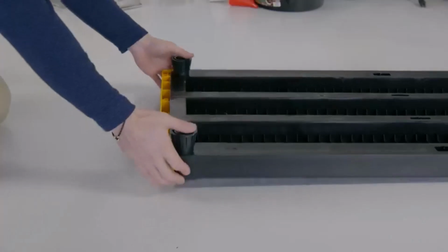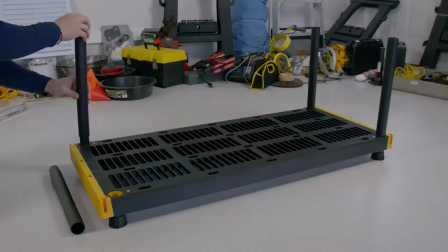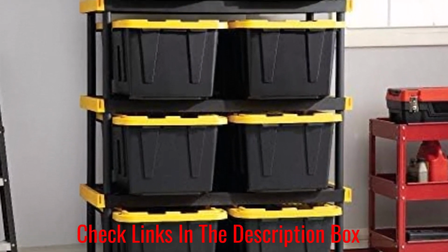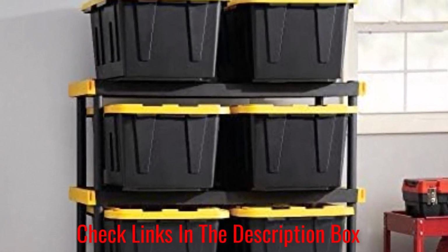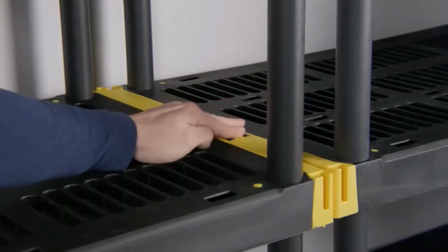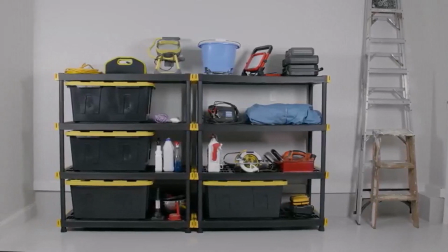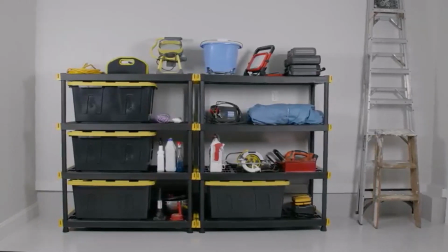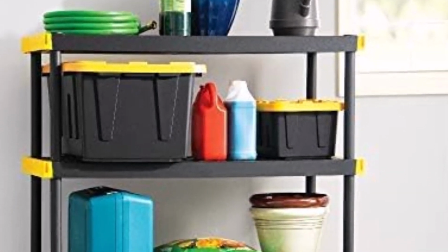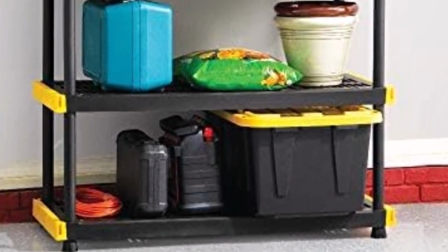With its 5 spacious shelves, the original yellow storage shelving offers abundant storage capacity for a wide range of items. Each shelf has a weight capacity of up to 500 pounds, allowing users to store heavy tools, equipment, and supplies with ease. Whether you need to organize your garage, shed, basement, or warehouse, this shelving unit provides enough space to keep everything in order. Setting up the original yellow storage shelving is a breeze. The package includes all the necessary hardware and step-by-step instructions to guide users through the assembly process.